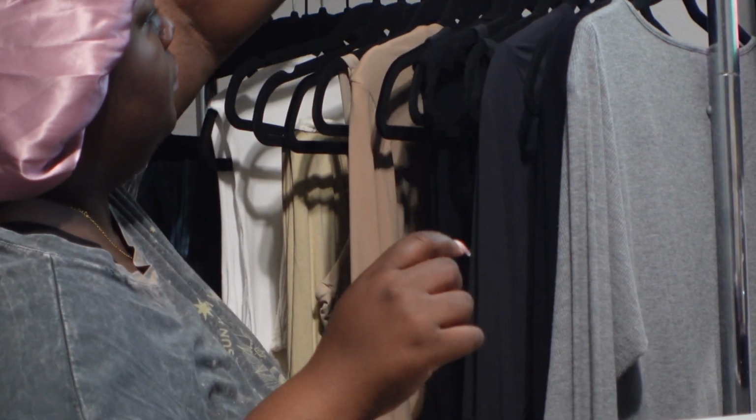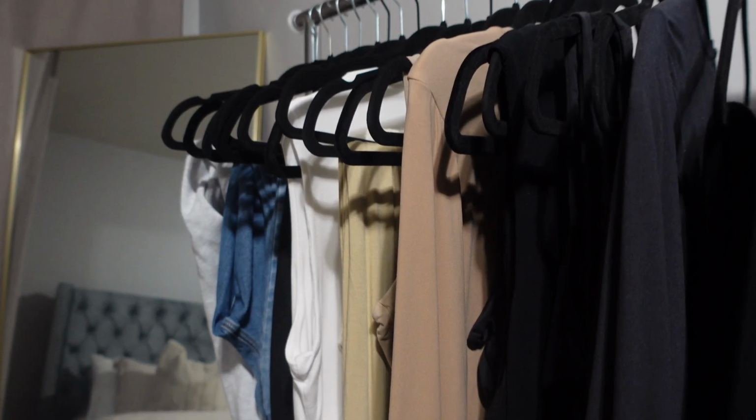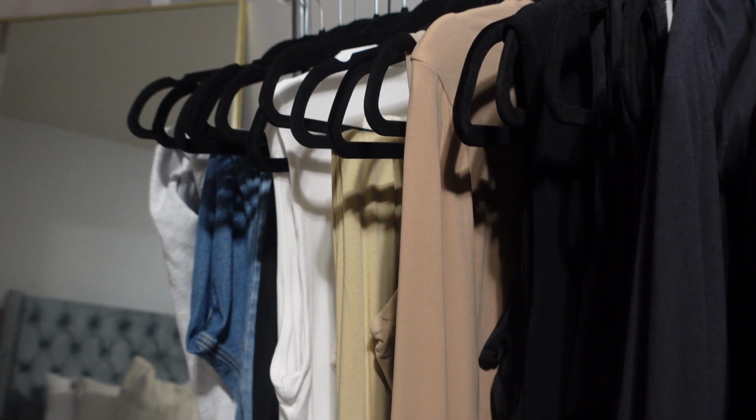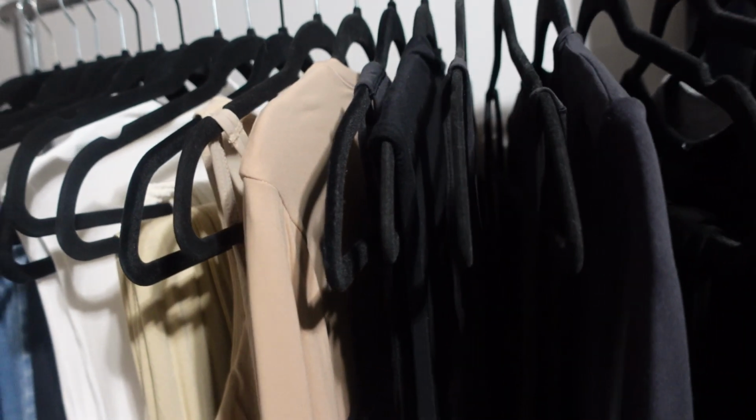So yeah, at this point I was just touching up the rack and putting everything in place, and I love how everything came out. It just looks nice and sleek and simple and minimalistic, which I love in the fall.